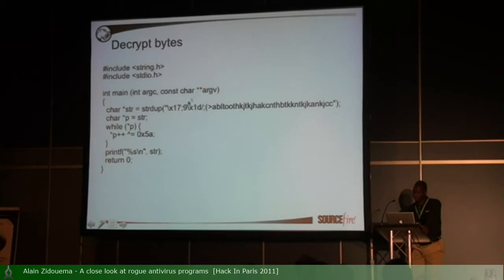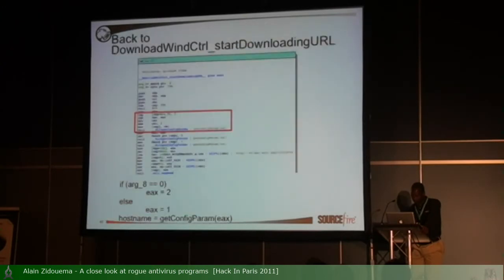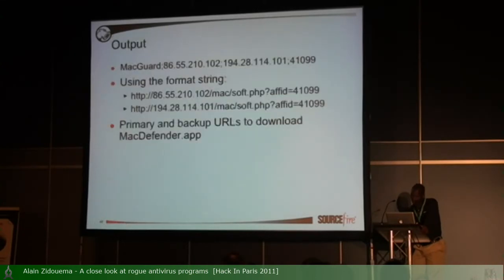And the output of passing it this binary string over here is this: MacGuard, 2 IP addresses, and then a number. If you go back, bear with me, I'll show you the format string that we had earlier, which is right here. As you can see, it takes one parameter over here and a second parameter over there. If you plug that into that URL, you get this URL and that second URL. And they turn out to be the primary and the backup URL to download macdefender.app.